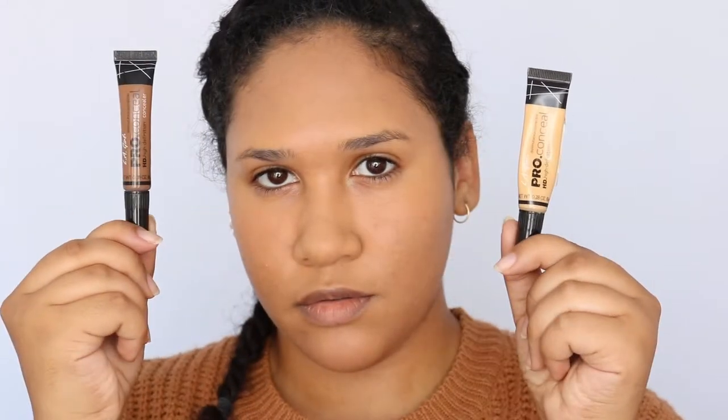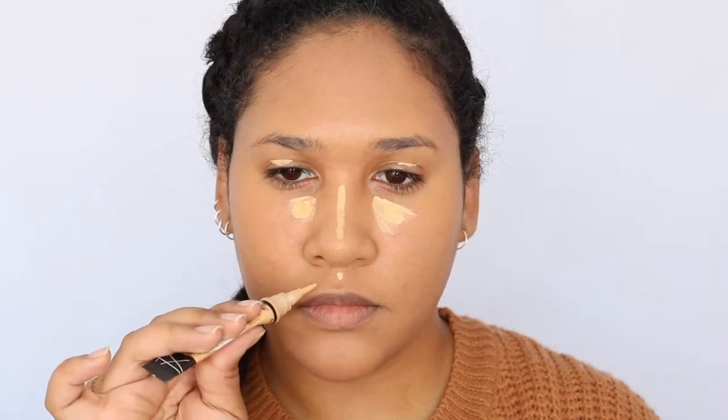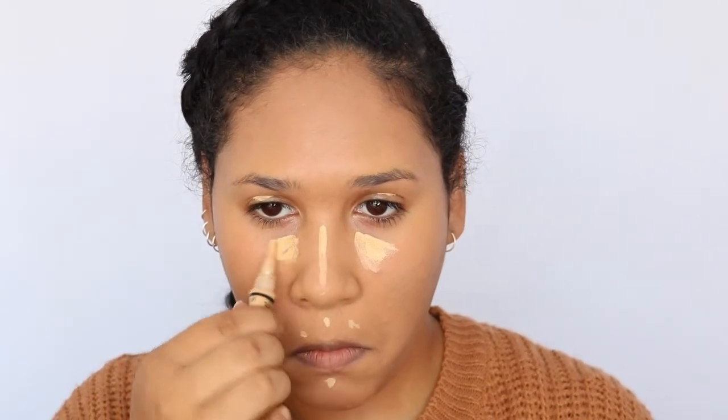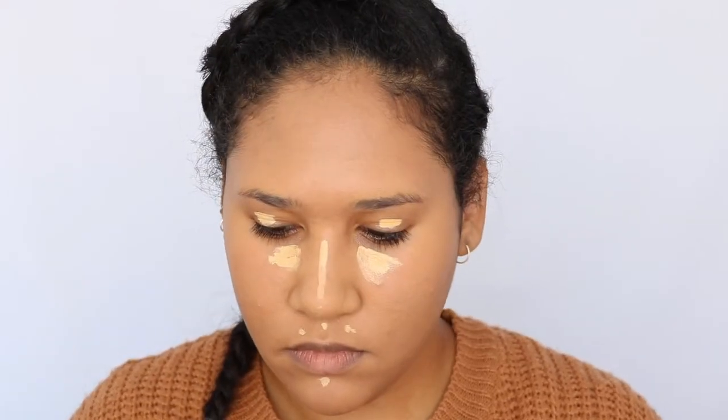Next up, I have my concealer and my contour shades of Pro.Conceal. I'm just concealing the main areas that I normally do under my eyes, my eyelids, and I'm making little dots around my mouth area because I have this very blue vein above my lip and it does not look great. So I'm just making that area a little bit brighter.